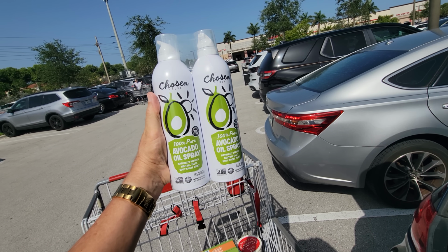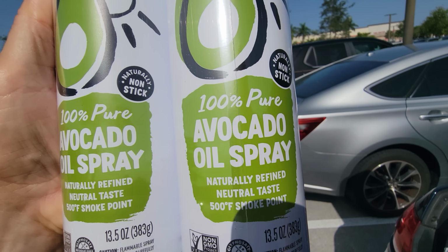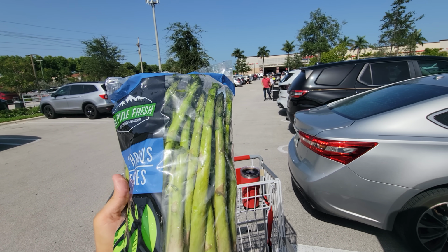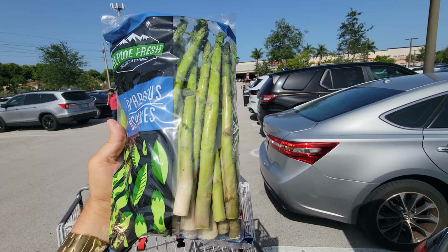This is what I try to cook my eggs in whenever possible. The 100% pure avocado oil spray. And holy cow, take a look at these nuclear-sized asparagus. This is the kind that I like to buy, the real tall, thick stalks of it like this. They're a lot easier to cut and a lot easier to eat.